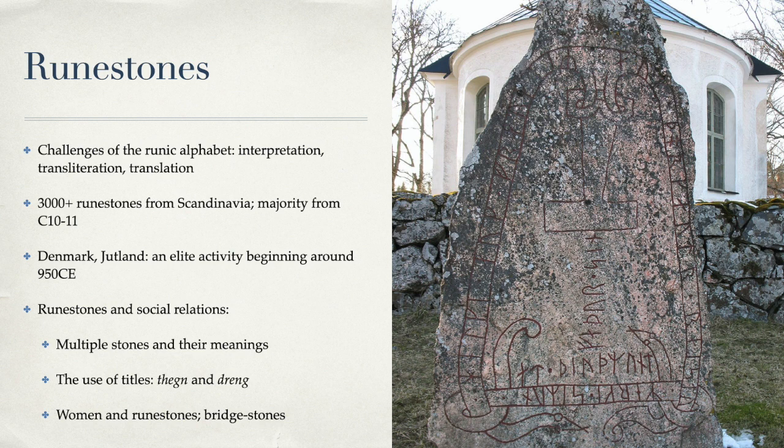So from the retainers, we often see references to fangs and drangs. These two words are much debated. What do they mean exactly? We're not 100% sure. The general consensus is that they were in service somehow to the king, specifically the Danish king. Fangs tended to be commemorated by their sons, whereas drangs would be commemorated in most cases by parents or brothers.